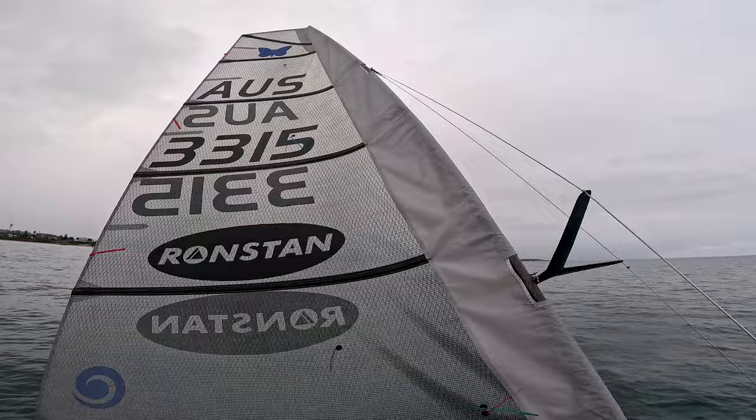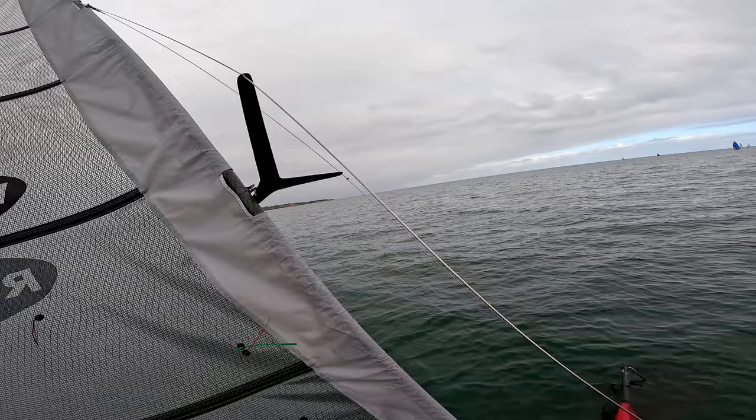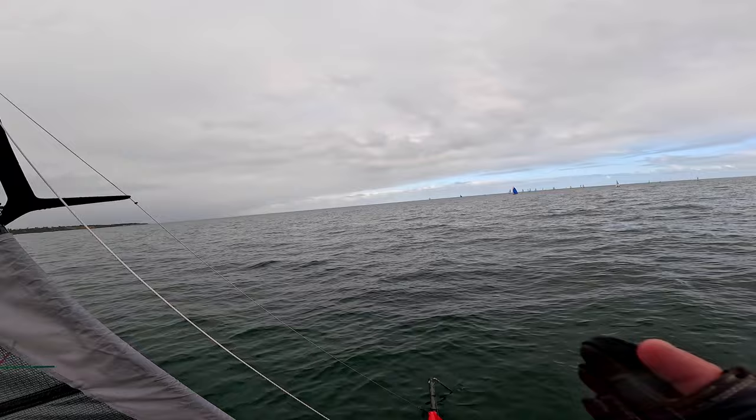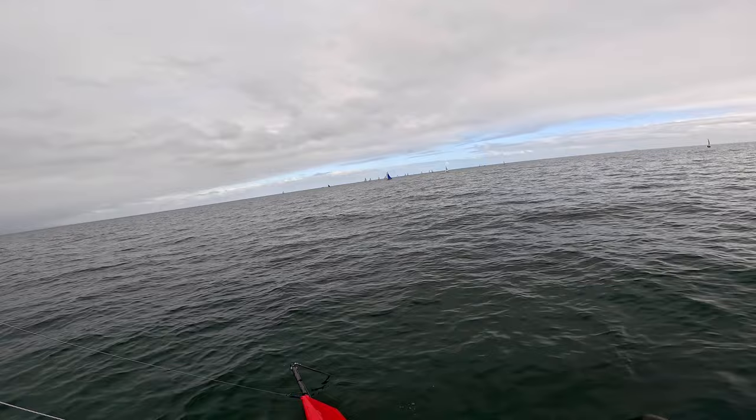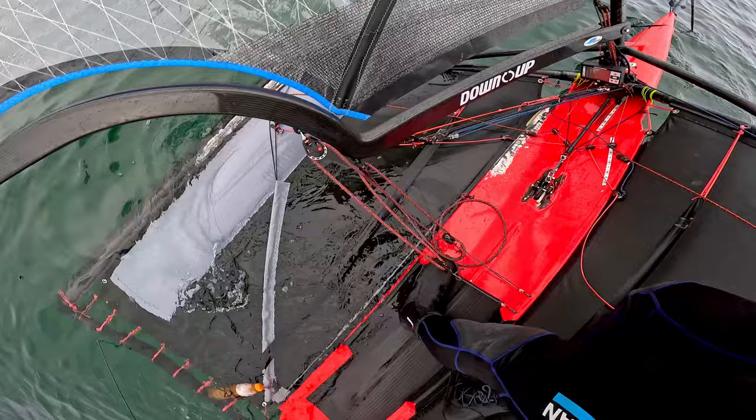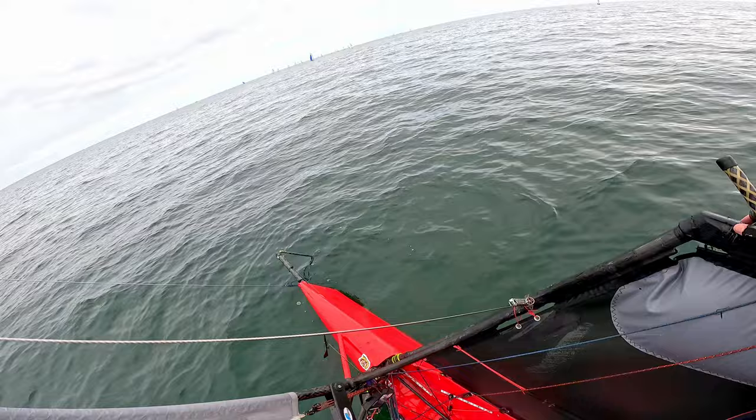Sort of off towards Black Rock and Frankston, you can kind of see a bit of pressure. And then up towards the reef there, sort of straight ahead, there looks to be another line of breeze. The 29ers that have gone around the top mark have gone way up high as if there was a bit of a westerly, which is probably good. So yeah, just sitting out this first race, blobbing about, barely floating, and waiting to see what happens.